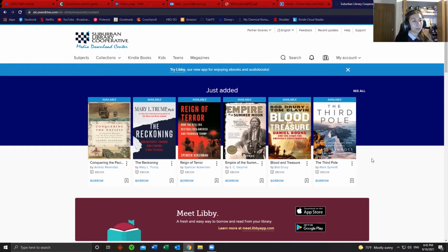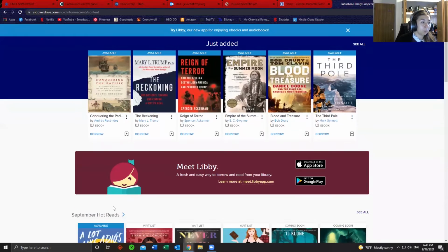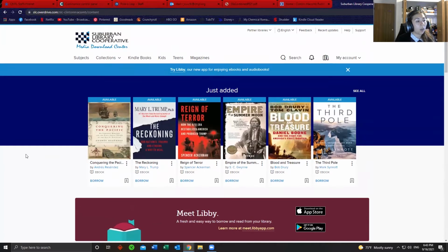So let's get started on kind of the general stuff. OverDrive on the internet will be OverDrive. If you are using the app, it's going to be called Libby. It's this purple thing right here. You can change her skin color, so she's not always Caucasian. But yeah, so when you download it, it will be Libby. We also have resources for that. It's provided in the handout. And you're going to sign in pretty similar. It's going to ask for your library. It's going to ask for your card, all of that. So basically, I'll do the same thing here and check out a book.